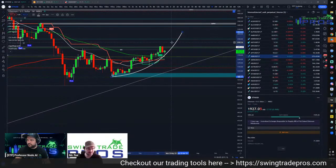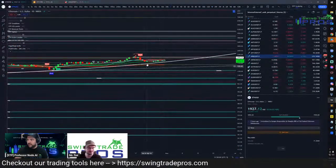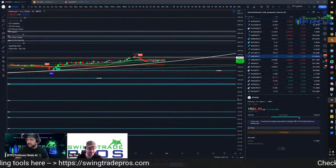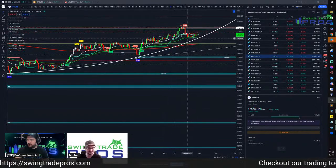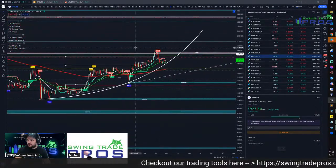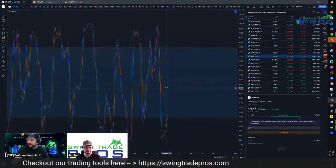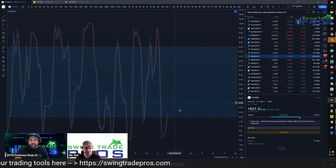Okay, but that is on the weekly. How does it look on the daily? The daily looks good. You're making higher lows on the daily, right? You had that pullback, and you're still holding the parabola. Looks very nice. You're coming out of this negative momentum here, and you're getting a cross above 20 on the stochastics.